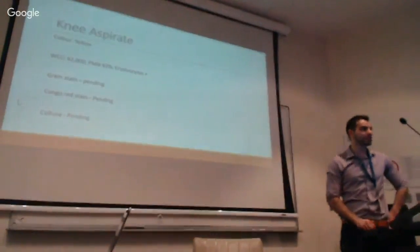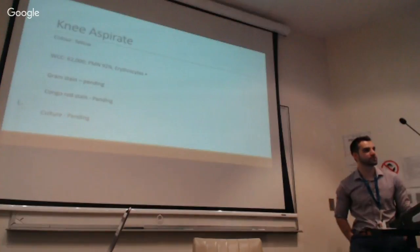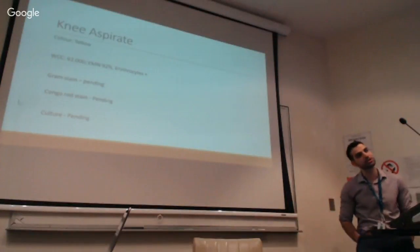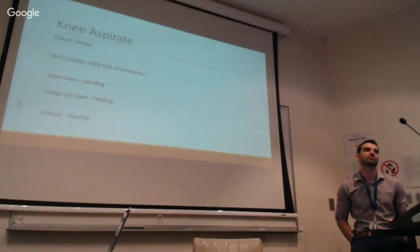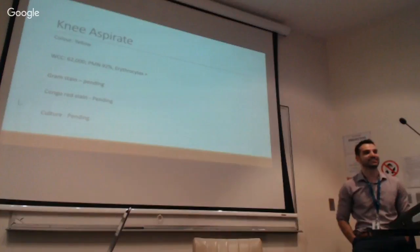So you go and do a knee aspirate. Who wants to interpret this? First of all, you take it out. I'll say something about how to do it, and then you see that it comes out looking pretty yellow. Is that normal or abnormal? Normal synovial fluid is clear and straw colored. So this is abnormal.